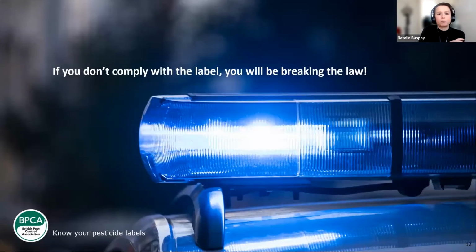So if you don't comply with the label, you will be breaking the law. I can guarantee you that if you don't comply with the label, and it's the user. So of course, when you've got an employer and you've got an employee, that employer is always responsible for their employee and their actions. And if any harm ever comes to them, always be responsible.